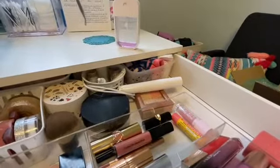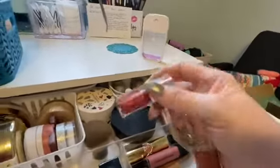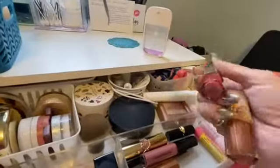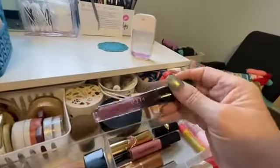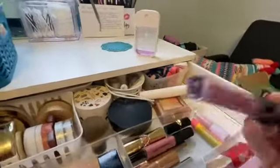No, I'm wrong. It's called Pink Dragonfly. Just such a beautiful shade, but I've had these in here for a while. I'm going to put those back. This is from Huda Beauty. This is her liquid lipstick.